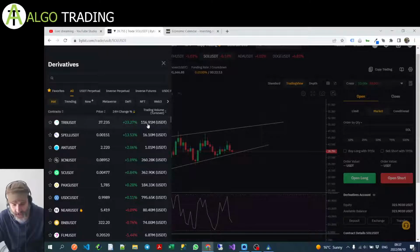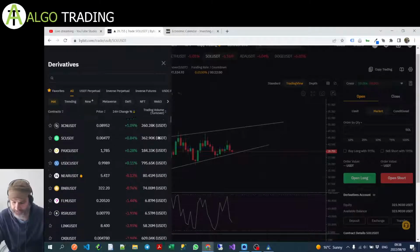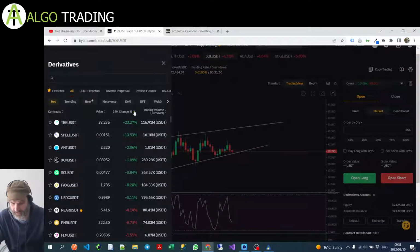Also, I like to look at volume. Anything above about 80 million, you need volume in order to trade. If the thing's just standing there ticking up and down, up and down, you're not really going to get much movement. So on the leverage account, yeah, nothing of great interest. Any big moves?